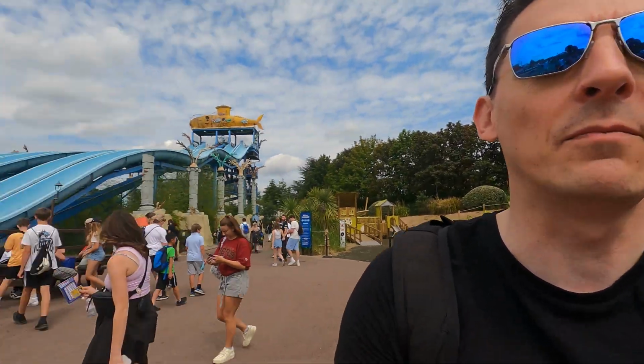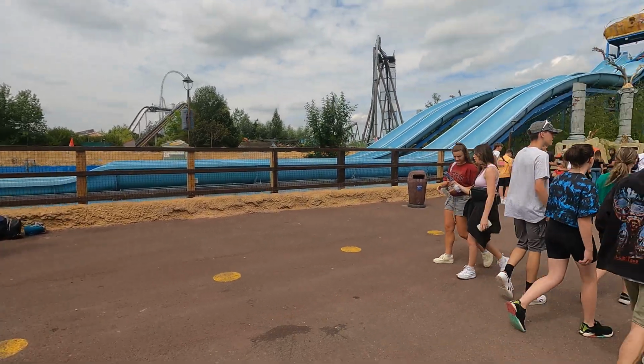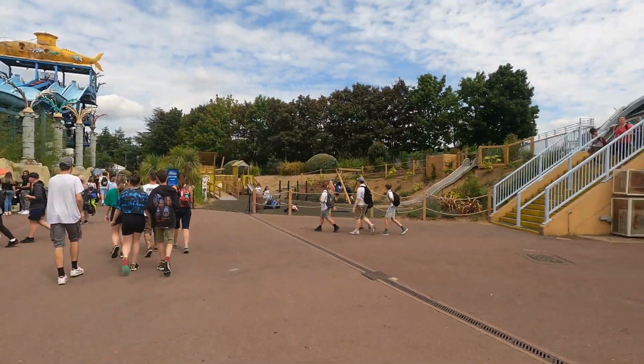So this is going to be the space where we put the Bloodhound Supersonic Car. They're going to put up a massive tent and have the car inside just in this area. So when the kids come through the dome, or around the dome, the first thing they see is this huge supersonic land speed record car, which is awesome.